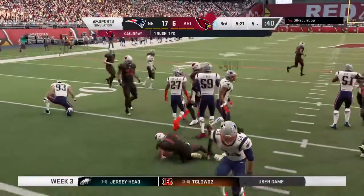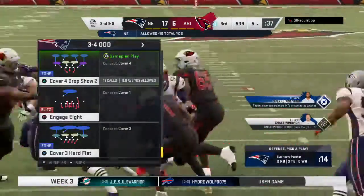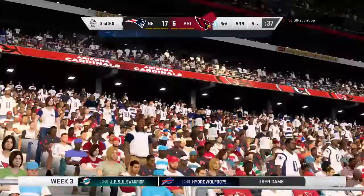Stepping up, he's going to keep it. And that won't buy him much room. Just a 1-yard gain to the 5. Only a yard on the keeper, and it'll be second down.